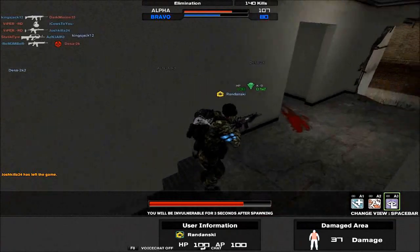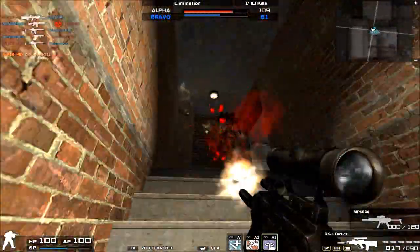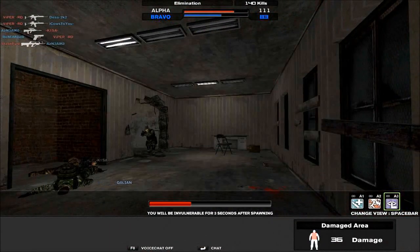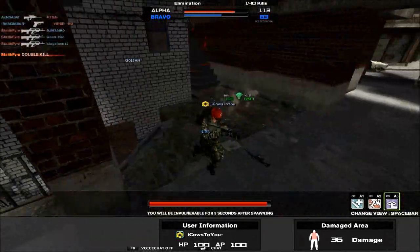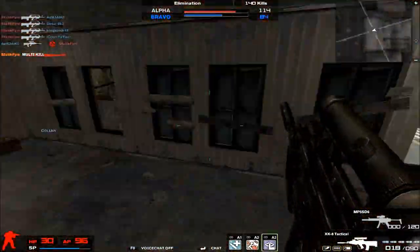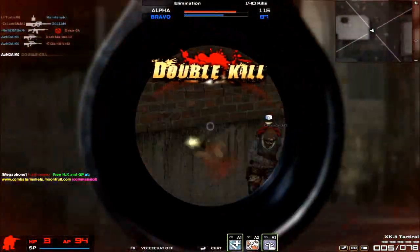Now, talking a little bit about the rate of fire. Common Arms Wiki says that it has a rate of fire statistic of 74. However, it doesn't feel exactly like 74 because the integrated silencer on the XK-8 Tactical makes it sound as if it has a slower rate of fire. This is probably not true, it's probably a placebo effect. You think it's firing slower, but in actuality maybe it still fires as fast as the regular XK, but I don't know.